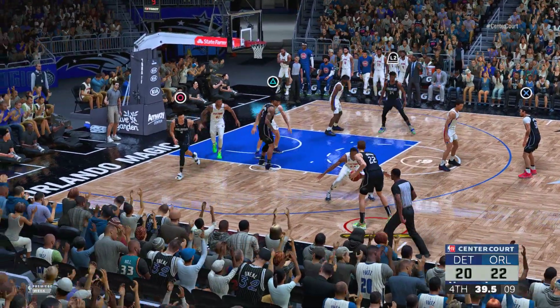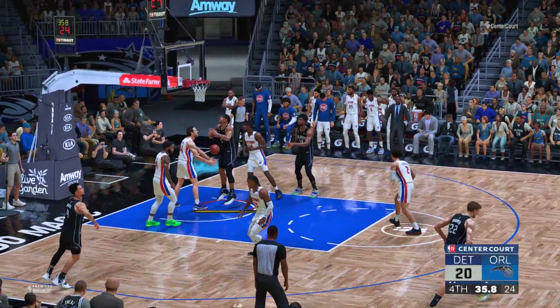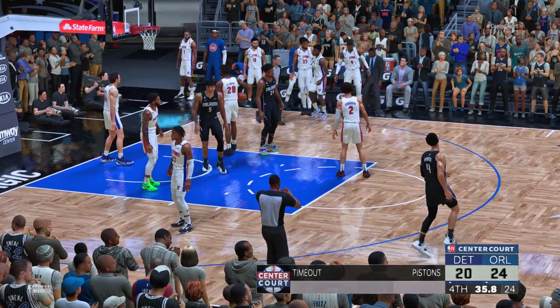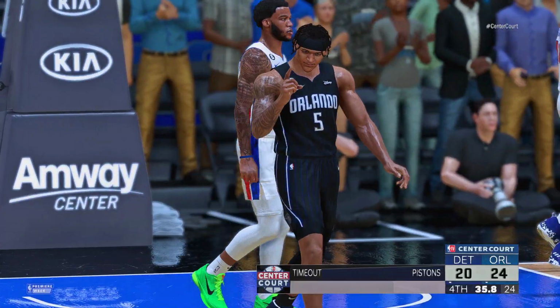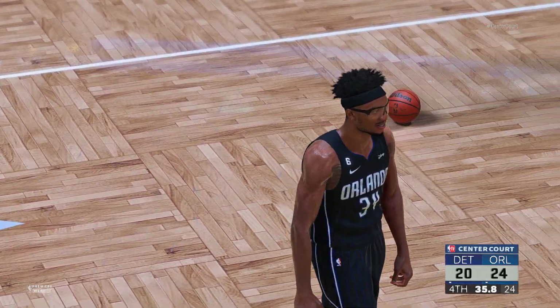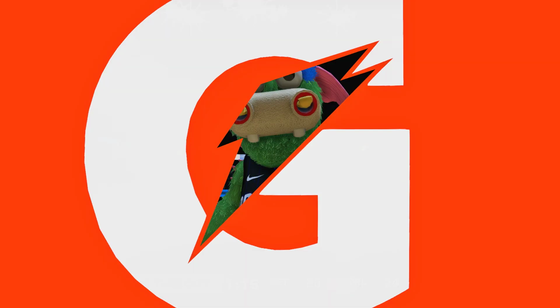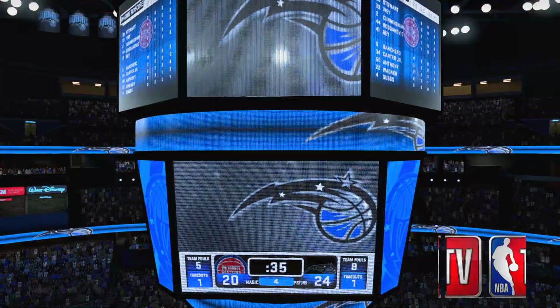It's to Wagner. Here's Banchero. That is world class. We've seen that there. A huge possession, and he nets it. Now a timeout called by Detroit. They trail by 4, with 35 seconds left to play in the final quarter.